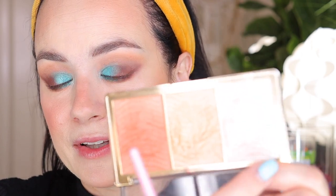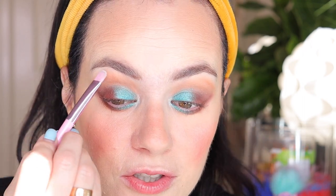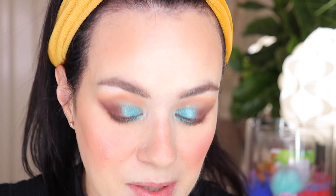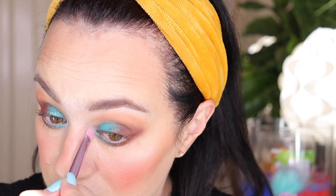I like it. Okay, so I'm going into my Milani highlighter, this one right here, and I'm gonna use a little bit with the same Jeffree Star JS11 brush. Just add it under the brow bone to give it a nice highlighter look, and maybe use the same and add more in the inner corner to intensify that Tarte eyeshadow we just added there. Wow, I love this look.